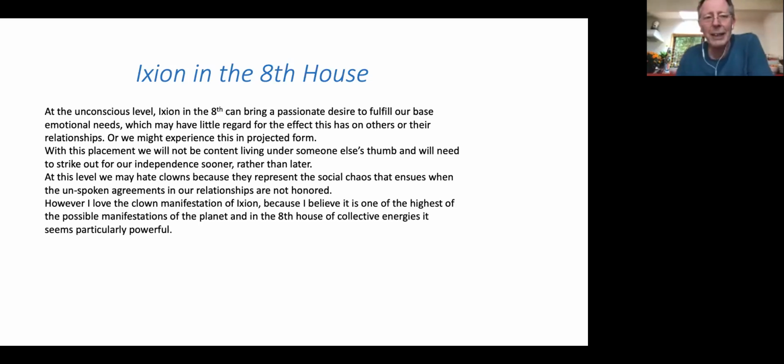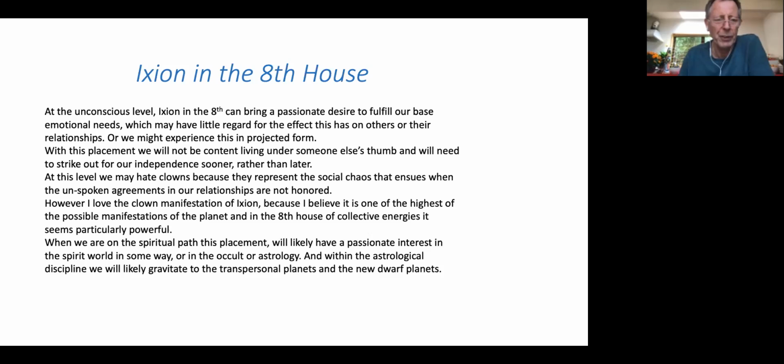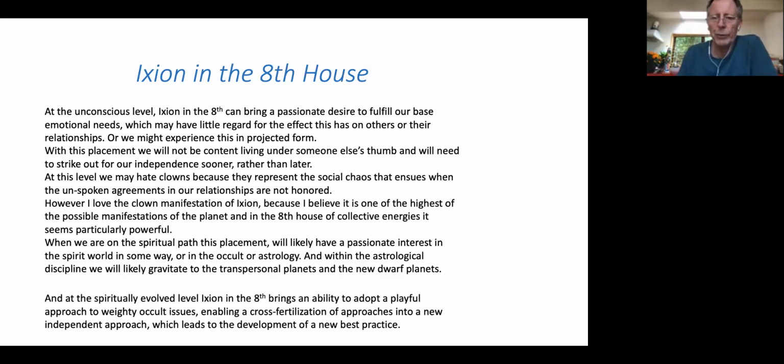However, I love the clown manifestation of IXION because I believe it is one of the highest of the possible manifestations of the planet. And in the 8th house of collective energies, it seems particularly powerful, as we'll see in the case studies in a moment. When we're on a spiritual path with this placement, we will likely have a passionate interest in the spirit world in some way, or in the occult or astrology. And within the astrological discipline, we will likely gravitate to the transpersonal planets and the new dwarf planets.